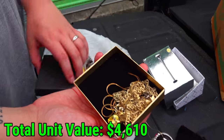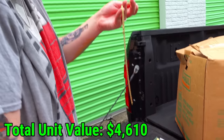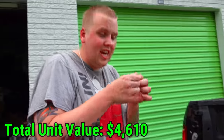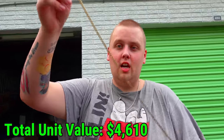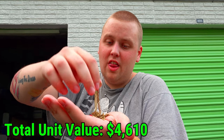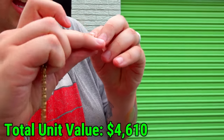Let's see what's inside there. Whoa, that looks like a big old piece of gold. If that can be real. Come on, give me the good marking. 14K, I swear that's 14K. Look at the size of that. If that's real, that is a lot of money. You think you could focus on a 14K? Maybe. I seriously doubt it.